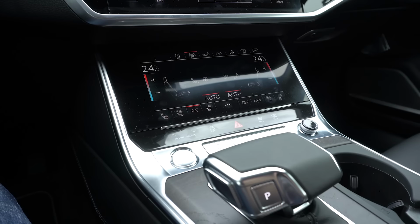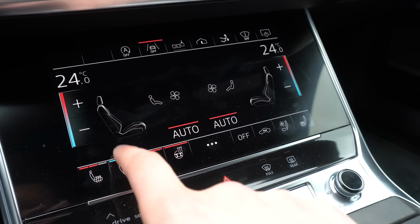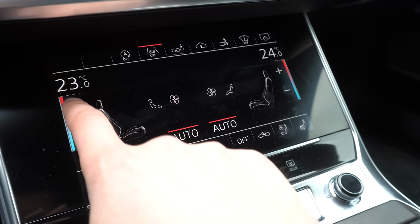I rest my hand right here, heated and cooled seats right at my fingertips. I don't have to go through a second menu once I press the heated seat button to then cool my seats. But does it bother you that the buttons are in a screen? Absolutely not, because they're so well laid out and the sizes of them are perfect. Then we also have our heated steering wheel, all of our climate controls, and this screen down here also adjusts as you press different buttons.